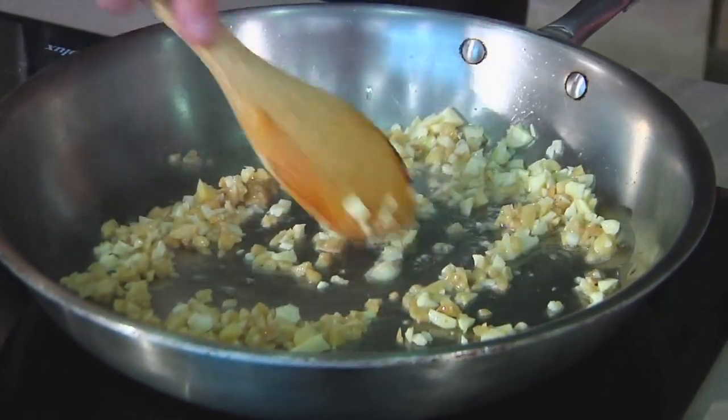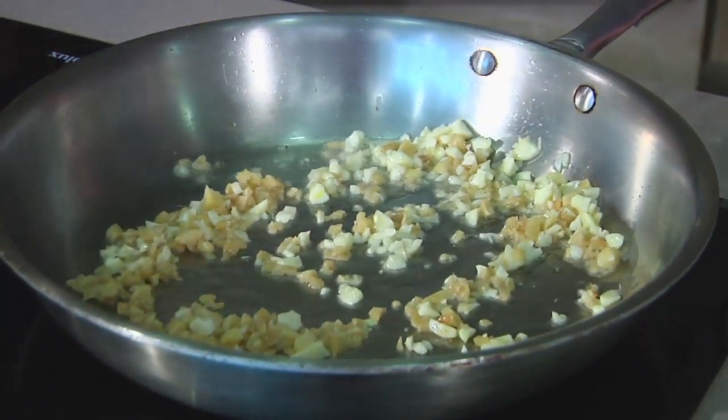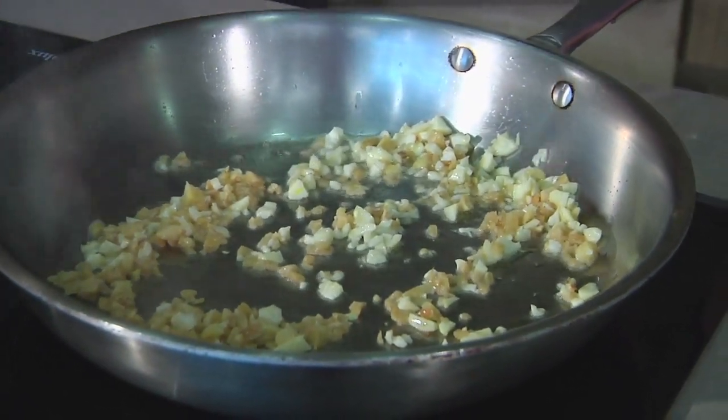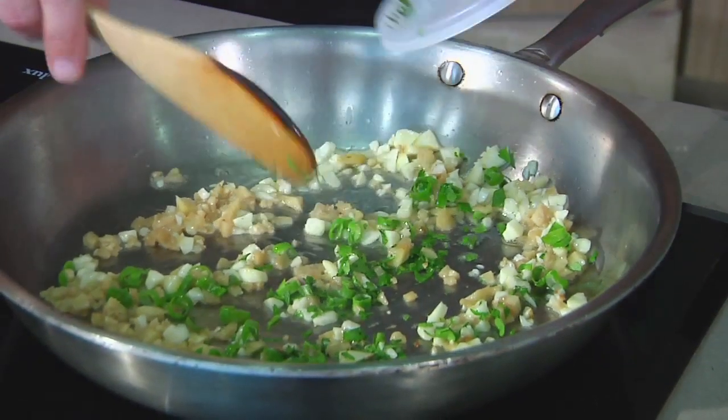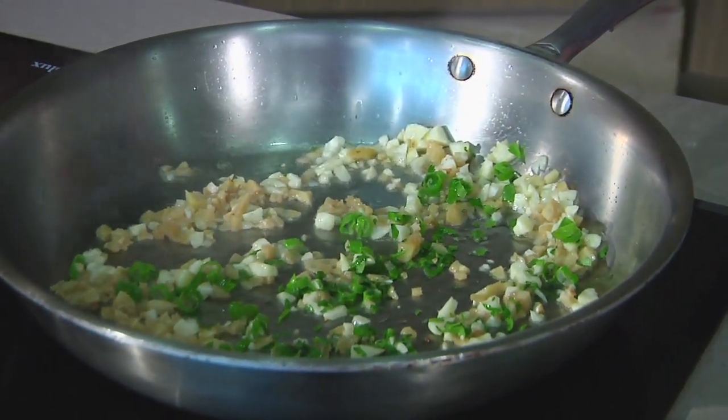So we're going to get that going real quick. Now I'm going to throw a little bit of scallion in there, a little bit of cilantro. That smells great. It's phenomenal.